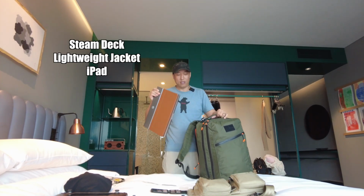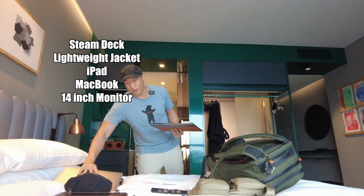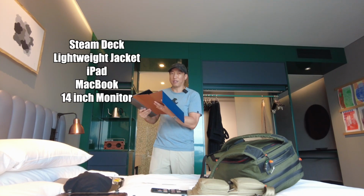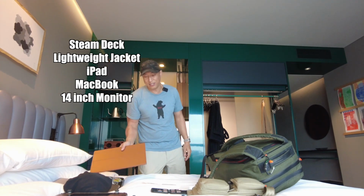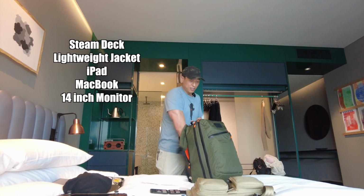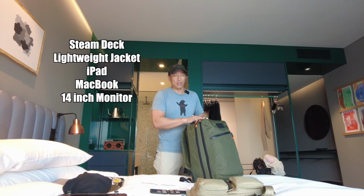Also for work, this is actually for work, I got my MacBook and a 14-inch monitor. An Asus 14-inch monitor. I'm not going to go through the gear review, but this has been great on the trip so far. It's a second portable monitor, easy to connect. Connects directly to your laptop, which is a plus for me. You don't need an external power source.